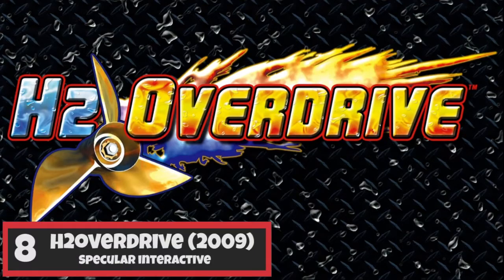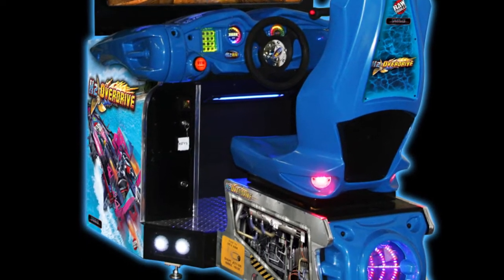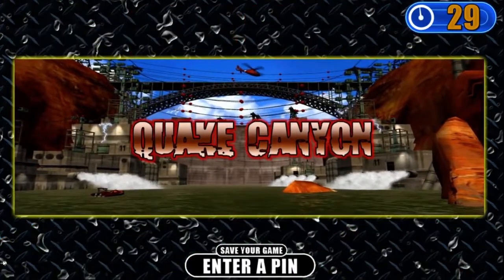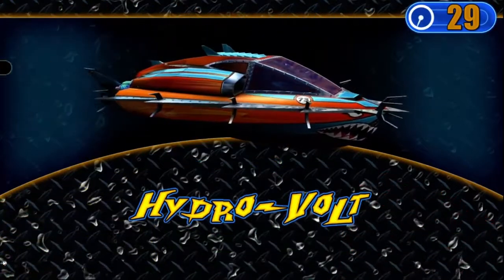At number 8, I got H2 Overdrive by Specular Interactive. You're gonna see a couple of their cabinets in this list. This sit-down cabinet is probably my wife's favorite arcade game. What's that? What? Oh, never mind. It's still Galaga. Anyway, she once spent 3 hours on this game while visiting Disney Quest back in 2012. She would not get off that machine.